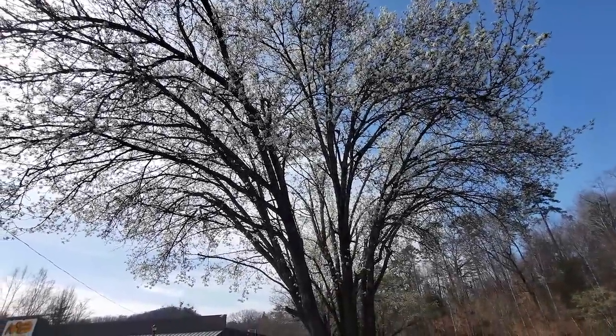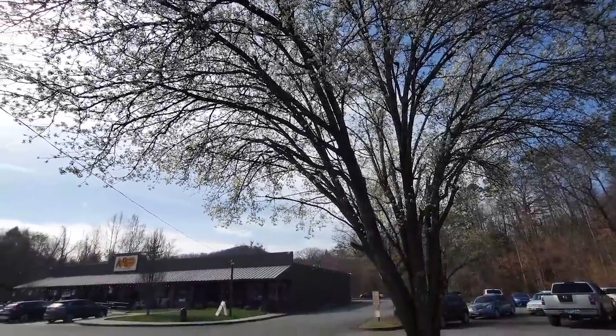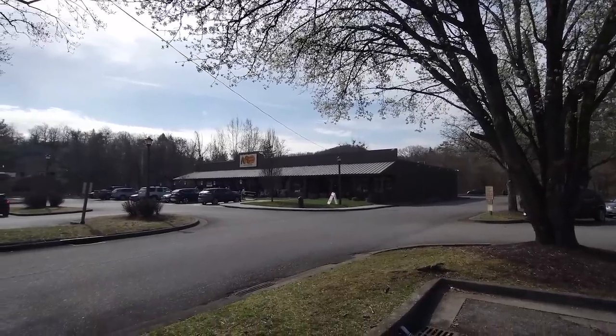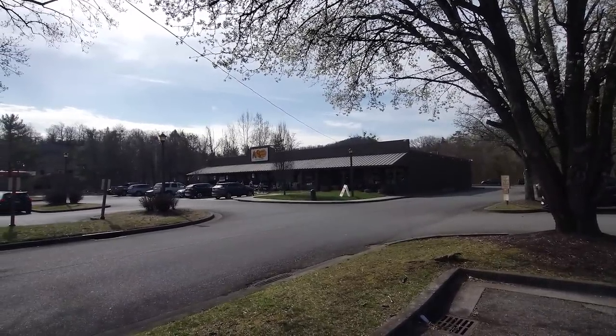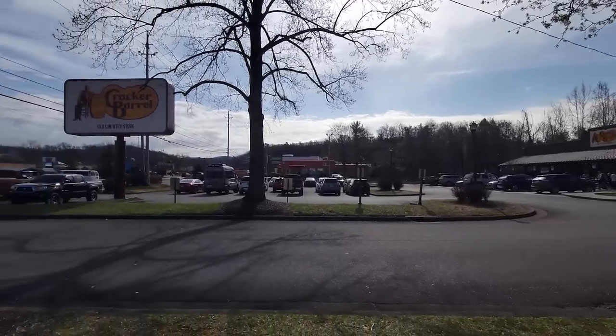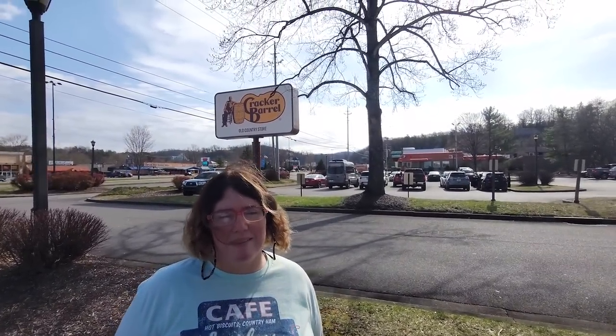It is a beautiful day here in Pigeon Forge. The trees are popping. Spring is in the air. No jackets, and it's only February. Out of all the days, it's February. And we're here in beautiful Pigeon Forge.